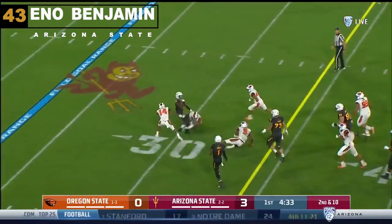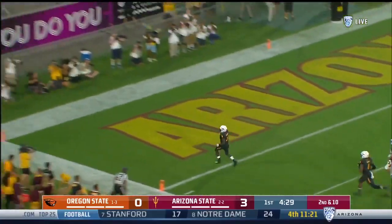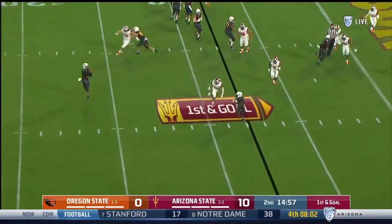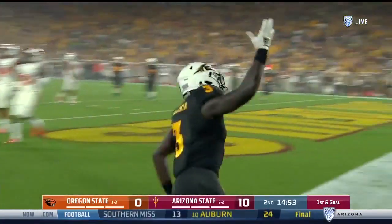Big hole for Benjamin. Breaking tackles, Eno Benjamin is gone. Touchdown, Arizona State. 44. One day to be part of the conversation. We start the second quarter, and Arizona State finds the end zone.